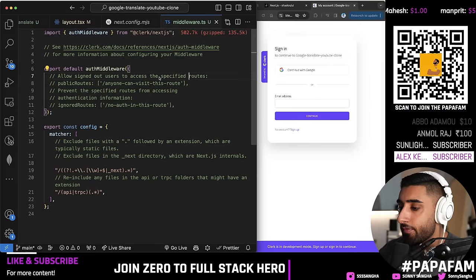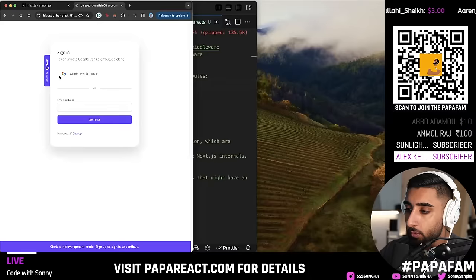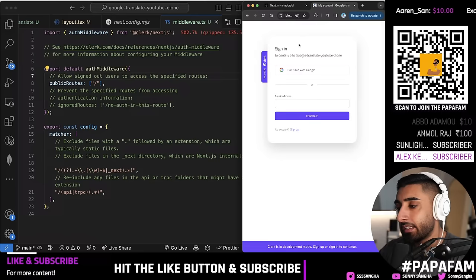If I were to remove this, for example, and visited my localhost, it should be completely fine. However, the second I go to a translate page, that will by default be protected because it's not part of the public routes. Okay. So in this case, if I continue with my login, I will log in and so forth, but I don't want to do that just yet. I'm now going to show you how to change to Clerk 2.0.